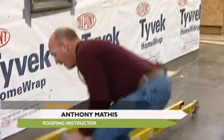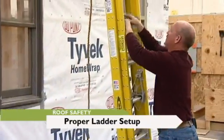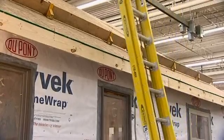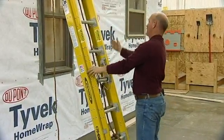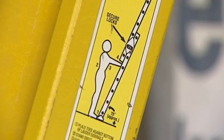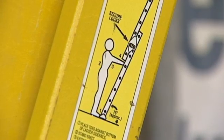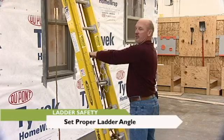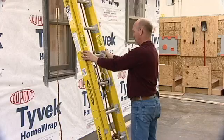Okay, first you want to set the ladder up onto the house, or whatever structure you're working on. You want to lean it against the house, and a guideline, which there's a decal on the side of the ladder, most ladders, if it's still there, will have a decal that shows you the proper angle of setting up the ladder. What that is, you put the front of your feet to the ladder, and you reach out and you can touch the rungs. That's the perfect angle of a ladder being set up. You want to set it up like that.